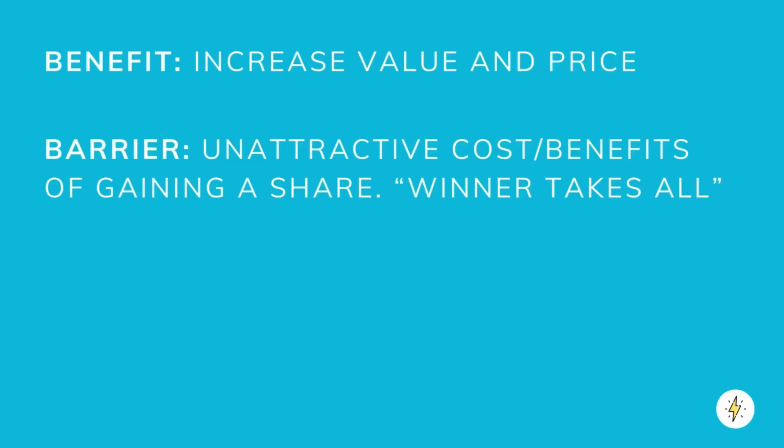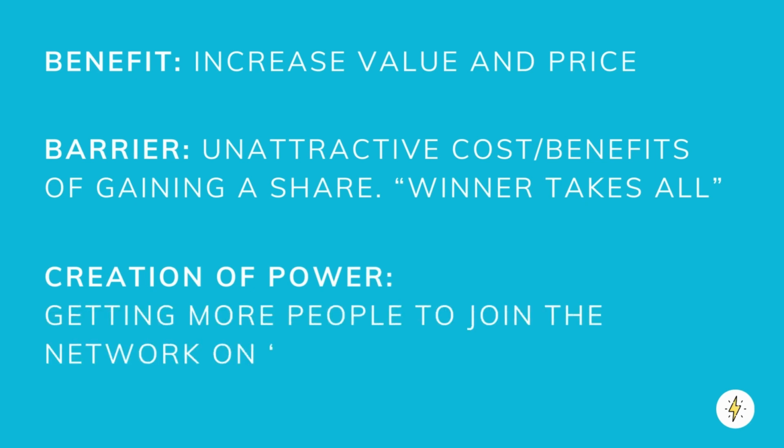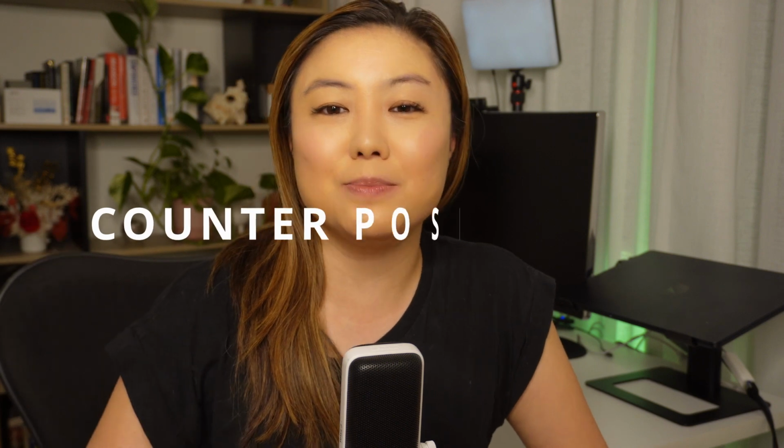What must you do to create this power? This is very similar to scale economies. However, it needs more installed base than sales. So you want more people to join your network and use your products, instead of heavily driving a sales base to drive costs down. Power number 3 is counter positioning.